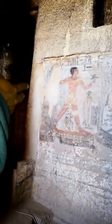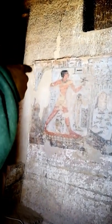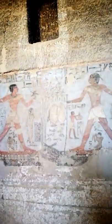This is when they go hunting in the night. They hunt the ducks, they hunt the fish, the father and the son. And so there's a door. When you see a door like that, it's just a fake door, and the real door is down here. Well, the spirit is definitely alive in this tomb, that's for sure.